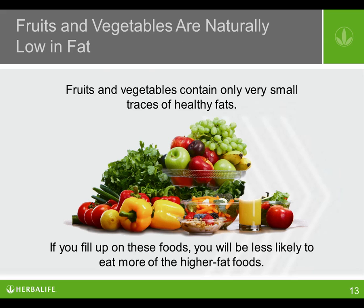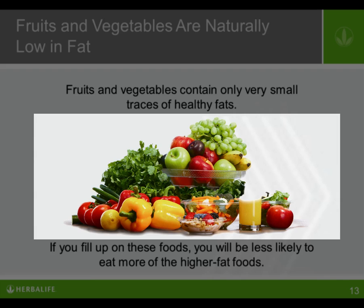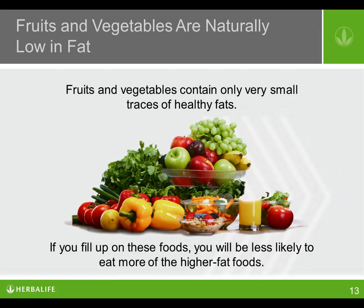Another way to reduce the total fat in your diet is to fill up on fruits and veggies. Fruits and vegetables contain only very small traces of healthy fats. If you fill up on these foods, you'll be less likely to eat more of the higher fat foods. Fill up your plate with vegetables and have fruit for dessert. Pile up the vegetables on your sandwiches and eat fresh green salads whenever you can. Add fruit to your shakes and to your cereal, or eat it for a snack or dessert.